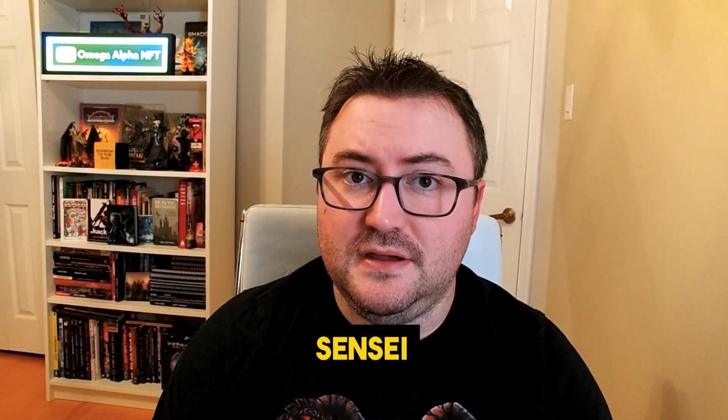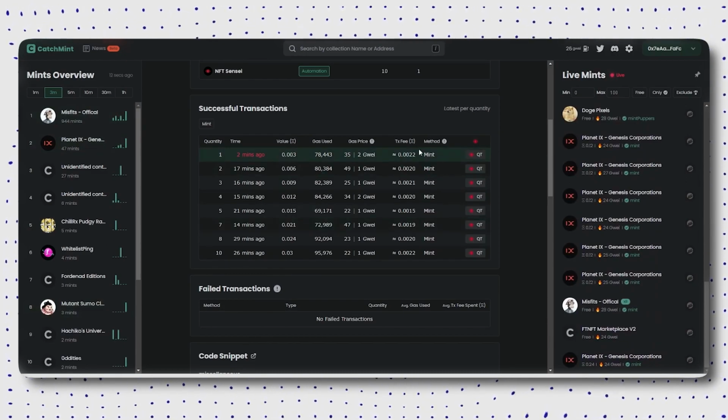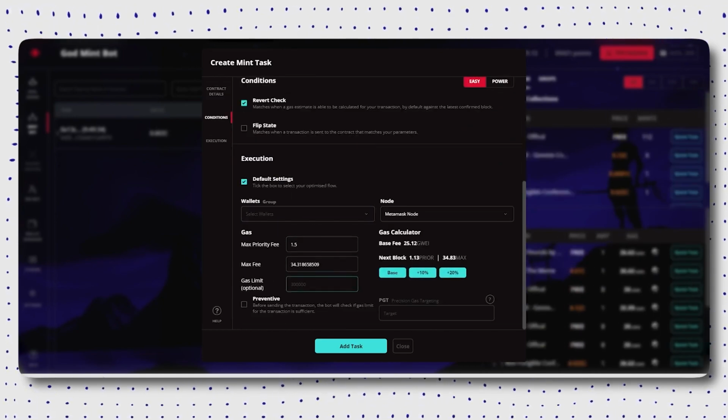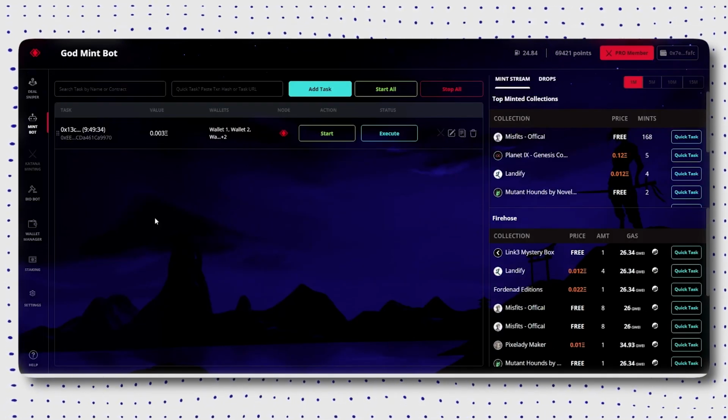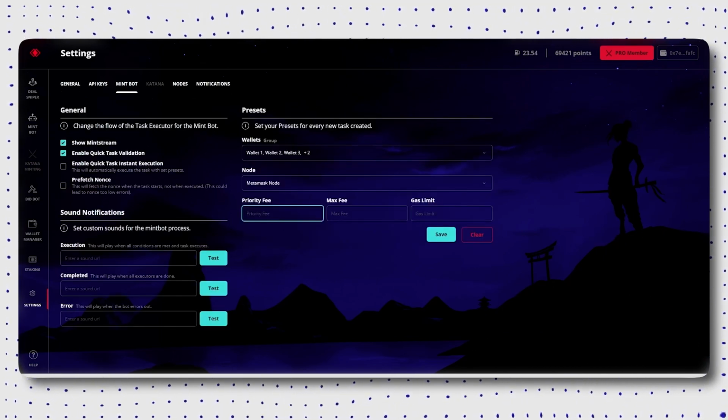Next up, I want to talk about Sensei. Sensei is a minting bot, but it does a lot more than that. You can mass mint with multiple wallets with a custom GUI. You can mass create wallets, mass send ETH, and customize gas settings down to the actual block and beat out other people that are trying to mint. Wait for contracts to flip to a mintable state and immediately get your mint transaction in there before other people even know that it's possible.